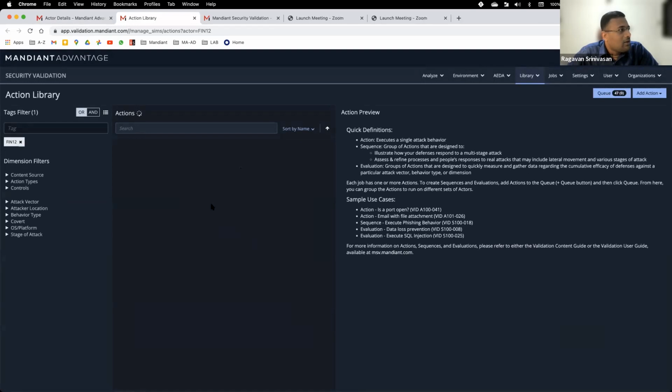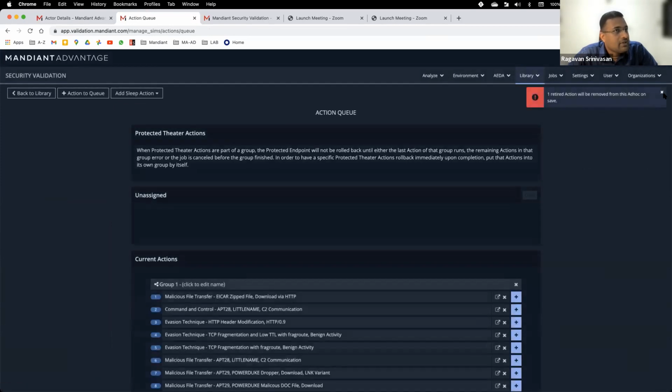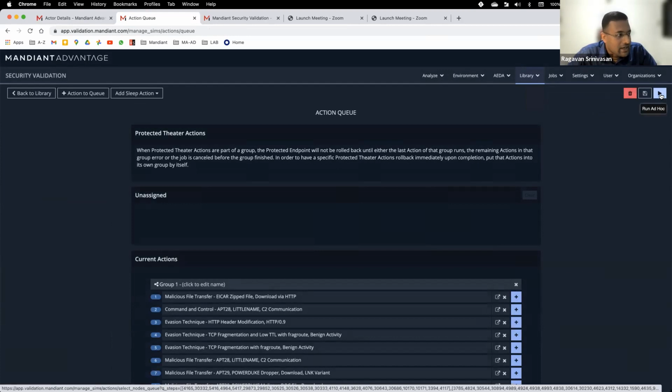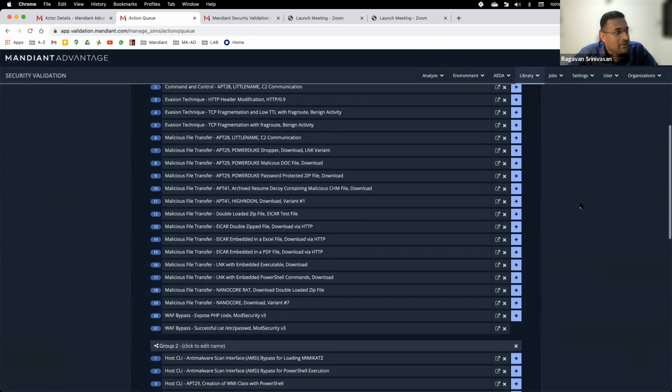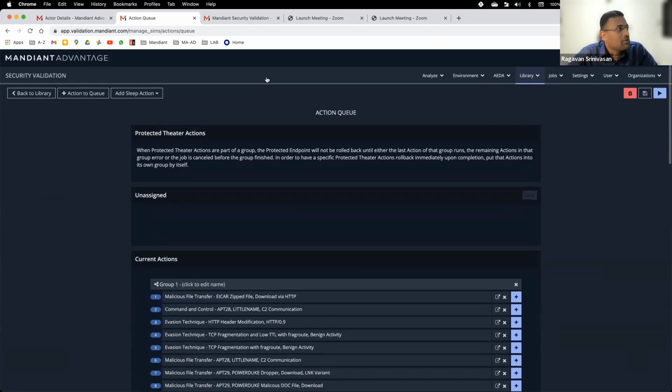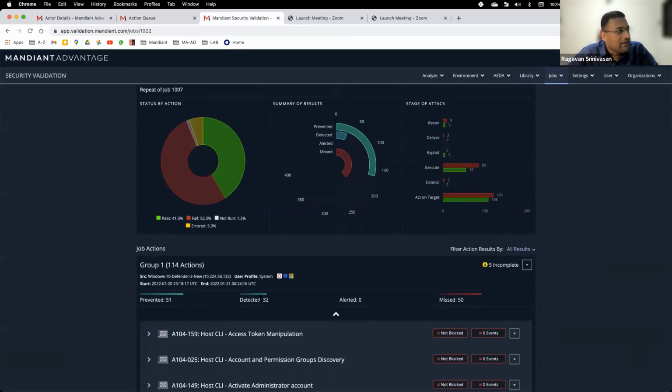Okay, so you can see all these actions will be filtered based on the particular threat group and threat actor. We will just click further from here, then we just run it. This will run all their TTPs and the malware they are using. Then it will come out as a report to show how good the security controls are, whether they are detecting and preventing.